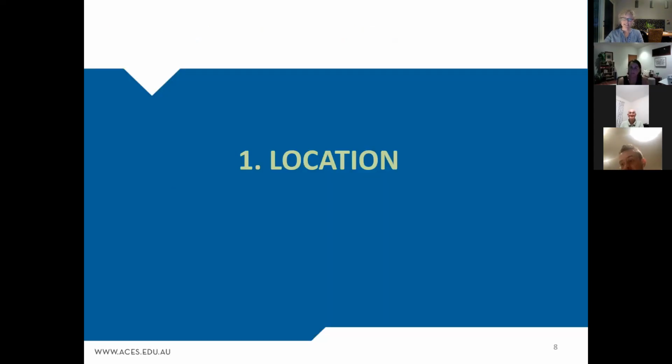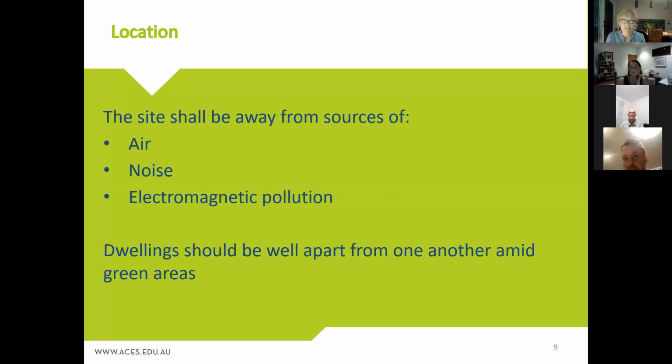Okay, so let's start with location. The site, it's important that it's away from air pollutants, and I'm talking here about traffic-related air pollution, which will be the number one exposure to pollutants. We know if you live within 200 meters of heavy traffic, and it's not necessarily heavy traffic, it could be just that the traffic stops and starts. It could be a T intersection. When cars accelerate, they emit more fossil fuels than any other time.